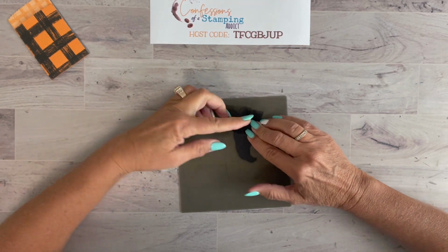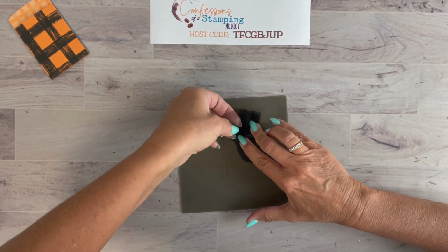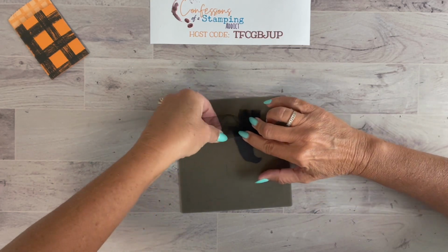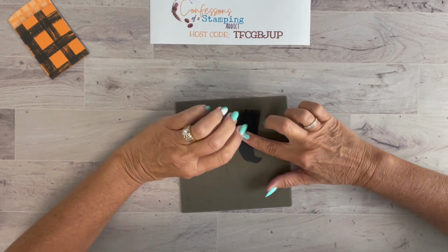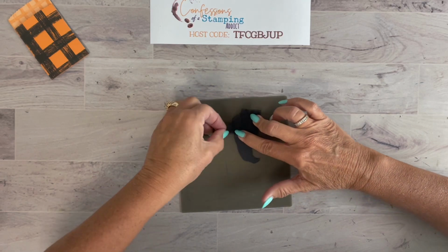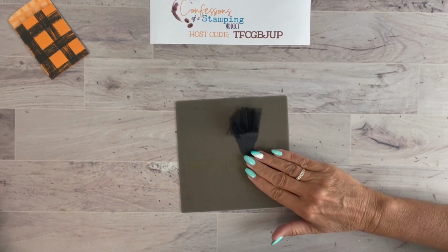All right, you see how that, let's see, this end I'm not liking. Let me see if I can make that a little more uniform. There we go. All right, now, whoopsie, now it came unrolled. I could just stick that up in there because we are going to be cutting it later. All right, that's pretty good.